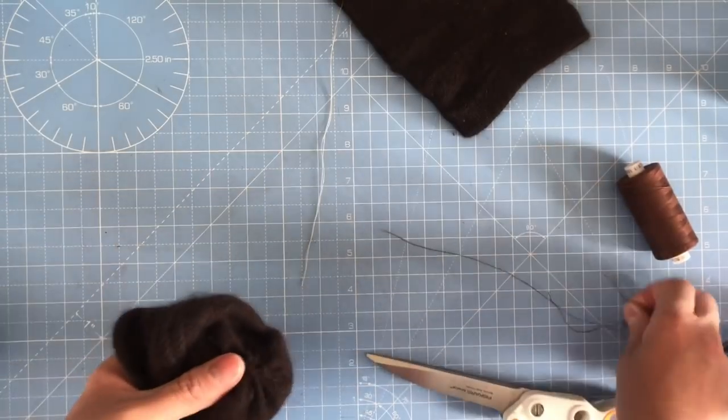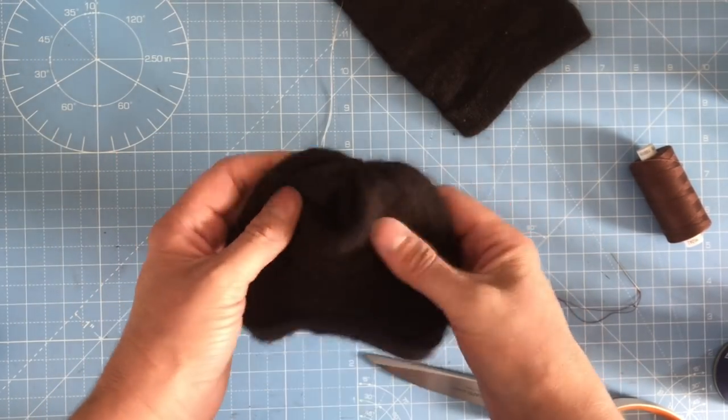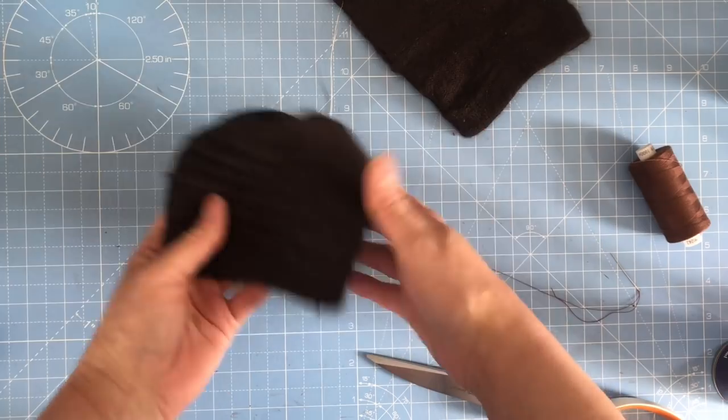So if you do that in the same colour thread as the hat, then you're not going to see the stitching. So there you go. So there's one little beanie.